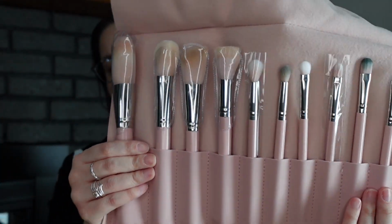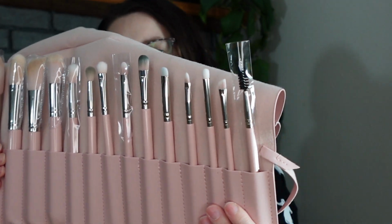And this is a great idea for traveling because even if it's not your normal stuff, I feel like it keeps it all organized and keeps it cleaner. It's so simple to just roll it up and stick it in a bag. You don't even have to have it in your makeup bag. You can just have it in your normal luggage. So very compact and easy to travel with, whether you're flying, driving, whatever.